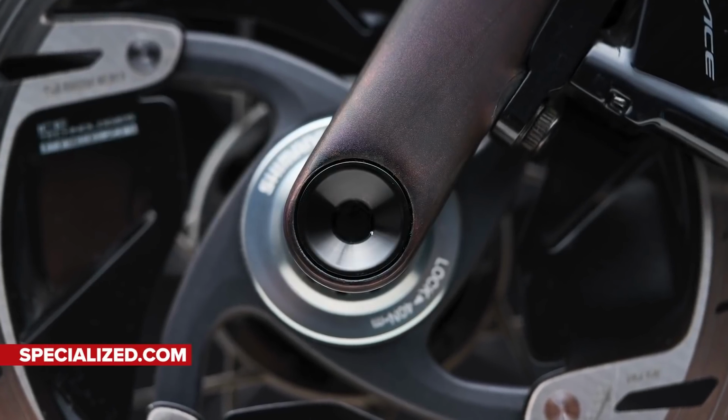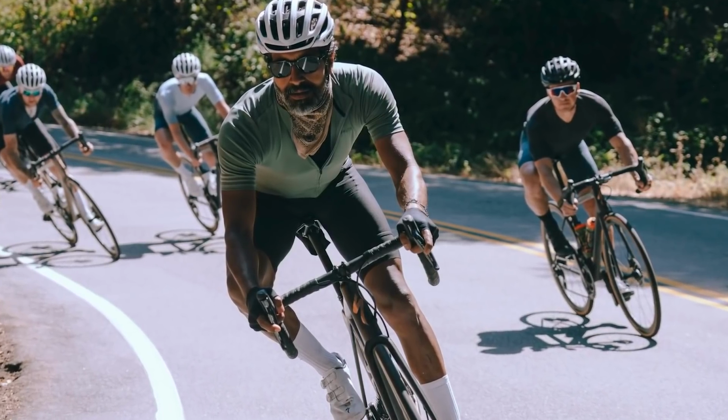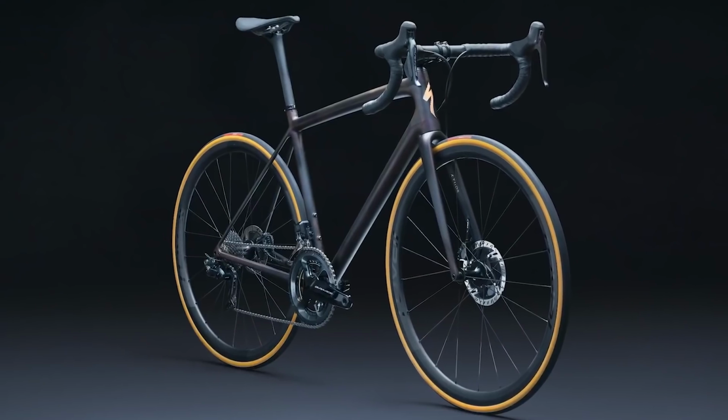Next on our list, one of the hottest bikes that's been launched this year, and in my mind in a long time, the Specialized Aethos. Seriously light, sub 700 grams for a frame. It's not had aero go anywhere near it, but the builds are coming in at 6.2 kilograms in a size 56. I've even seen sub 6 kilogram builds that are stock builds coming out for this bike.